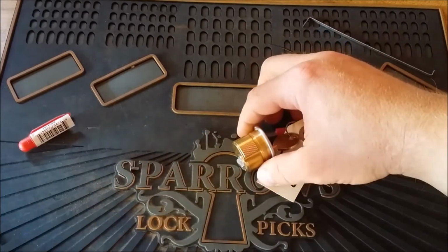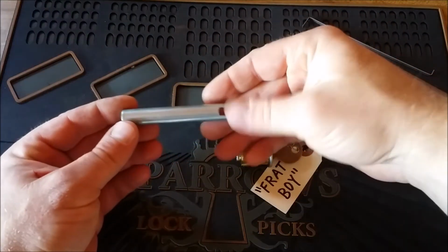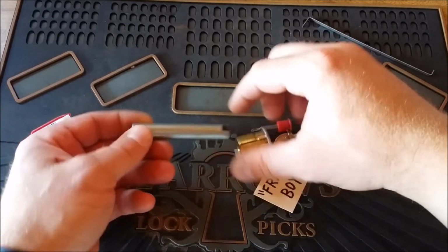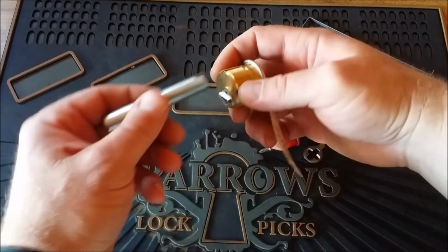So, get my handy dandy follower out. This is made out of a 1/2-inch shoulder bolt. I just cut the threads off, cut the head off, cut out a slot for the tailpiece, and then I got the flat end here too. About the only thing it doesn't work on is those dang hollow ones. I have to use a shim to get those out.